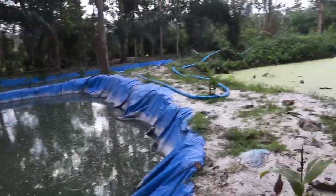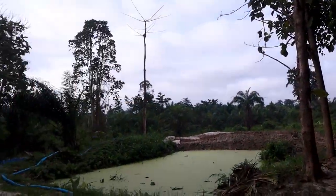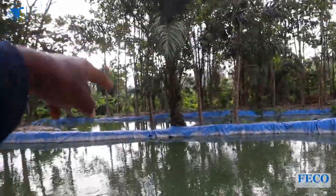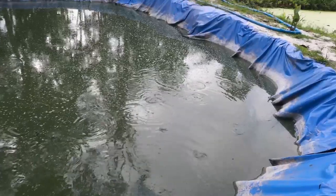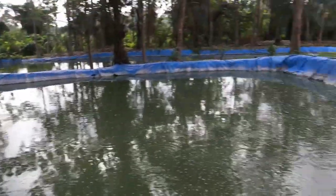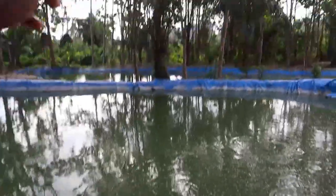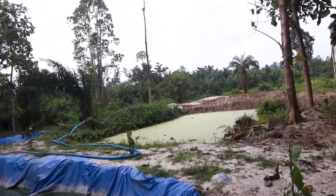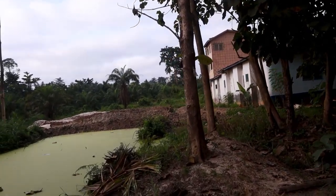Alright, so there are 3 fish ponds so far. Another 2 are being constructed over there. So in here there are catfish. There's catfish here. These here are much bigger than the ones in the other pond. They're nice though. So there are 3. One here, the other one, and then this one over here. And then the other 2 are being constructed at the other side. That is behind the guest houses.